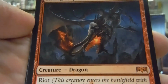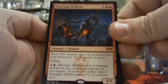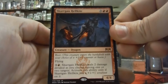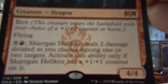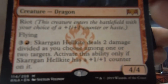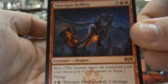And our first mythic rare, Scargan Hellkite. It's a dragon. So let's go ahead and read this. Scargan Hellkite costs 5 mana, 3 colorless, 2 red. Comes out with Riot, either Haste or a +1/+1 counter. Flying, this with Haste, very dangerous. But Scargan Hellkite deals 2 damage divided as you choose among 2 targets. And when you activate this ability, it gets a +1/+1 counter. Pretty cool card right there. That's awesome. Check this out.